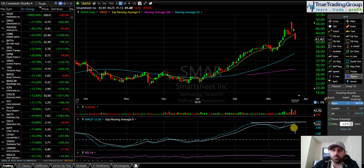Okay, we are also getting a signal line crossover where we're going to cross down underneath that signal line. But where the bearish divergence comes into play here is the price of SMAR has continued to move higher rapidly. I'll draw this line all the way up to here, where the MACD flattened out. You can see the MACD flattened out right here in the middle of February and then pulled in. And you can see SMAR exploded through that level.